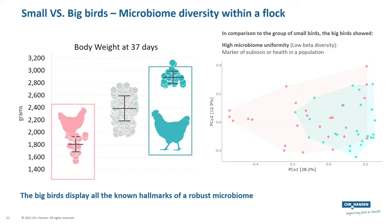And secondly, when we look at the uniformity, and this is what you see on the graph, this complicated graph on the right side, the blue one are the big birds, the blue dots. The uniformity of the microbiome of the big birds was much closer, so they were much more uniform. While we look at the small birds, it was all over the place.